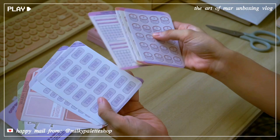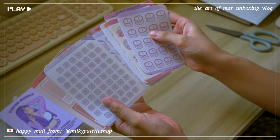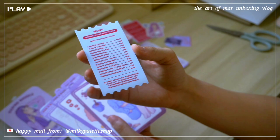Pantone stuff and some numbers. Exercise. Oh no, guys. She also has deco stickers and functional stickers. Habit tracker also. She has a lot of designs, guys. You have to check it out. What you actually paid for: 6 years of college, years of hard work, endless passion, and many more. This is like the artist life, guys.